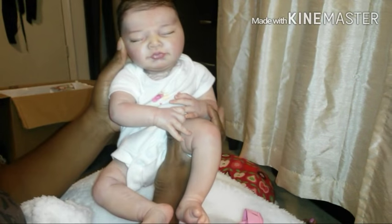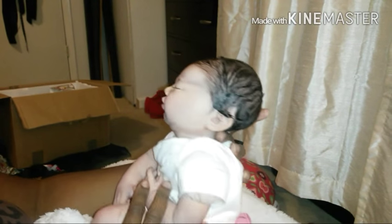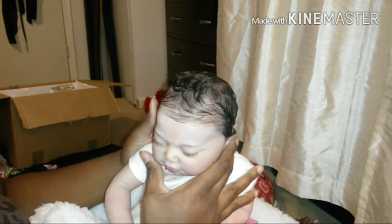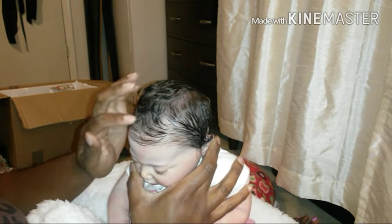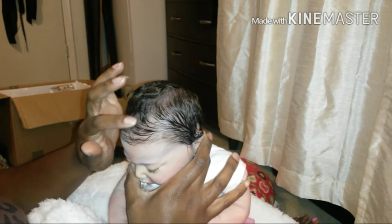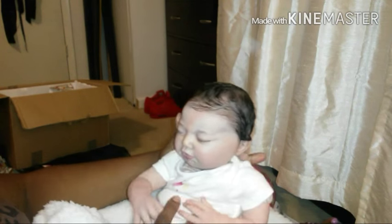Look at that hair. Oh my goodness. Look at her body. She is gorgeous. The hair is astounding. How do you do that? How do you get the hair? And she has a soft spot. Like, how? Oh my God. Look at the eyelashes. Can you guys? Oh, she's so floppy. Can you guys see the eyelashes?